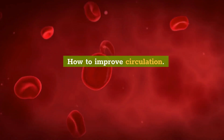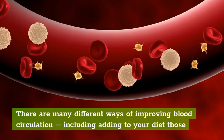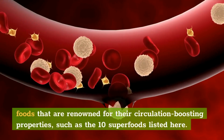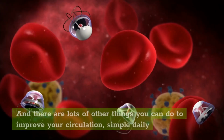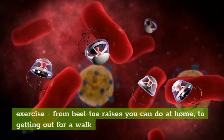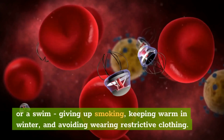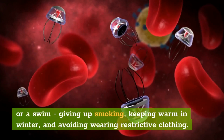How to improve circulation. There are many different ways of improving blood circulation, including adding to your diet those foods that are renowned for their circulation-boosting properties, such as the 10 superfoods listed here. And there are lots of other things you can do to improve your circulation: simple daily exercise, from heel-toe races you can do at home, to getting out for a walk or a swim, giving up smoking, keeping warm in winter, and avoiding wearing restrictive clothing.